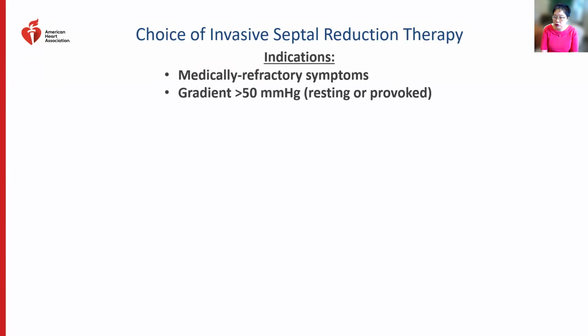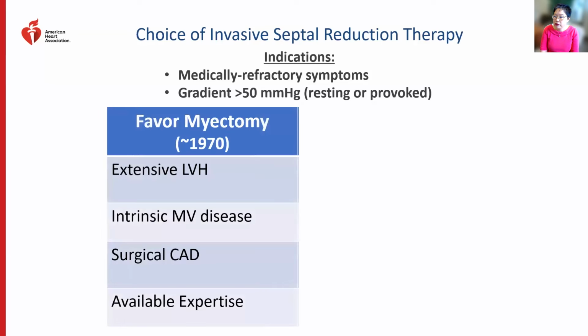And then you also want to make sure that you're quite confident that the obstruction is the cause of the symptoms. Again, you want to make sure that the gradient is at least 50 millimeters of mercury. That again can be either a resting gradient or a provoked gradient. And then there are some factors that might lead you to favor myectomy. This has been the standard approach to symptomatic obstruction that's medically refractory.